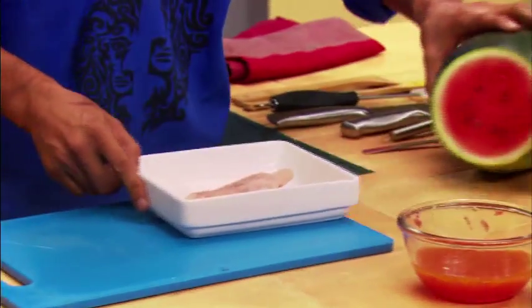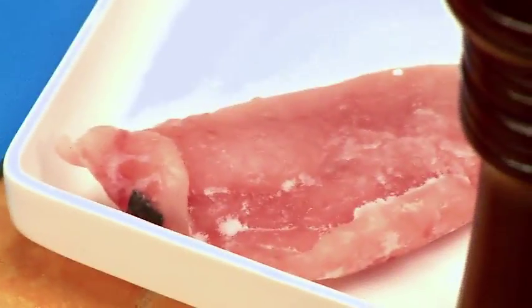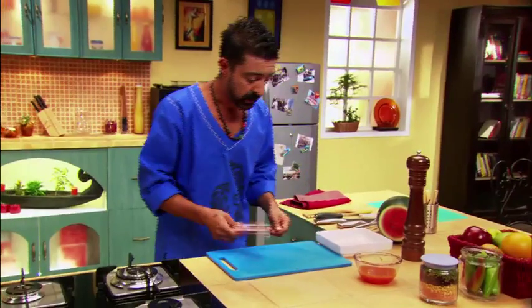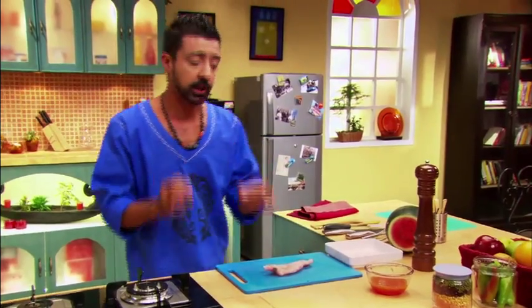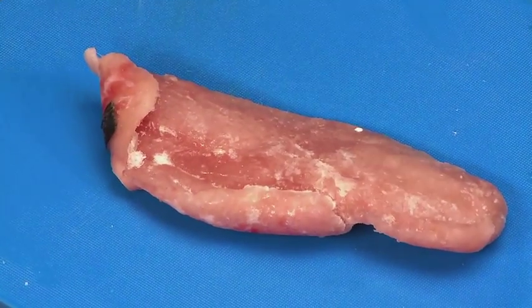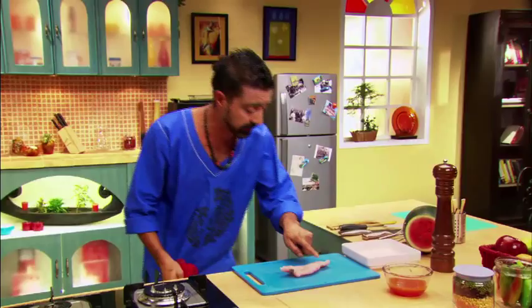Now it's a fresh piece of fish that we're using here. And what I've done is I've put it into the deep freezer to kind of harden it up a little bit, because it's almost impossible to cut very, very thin strips of fish unless it's hard.